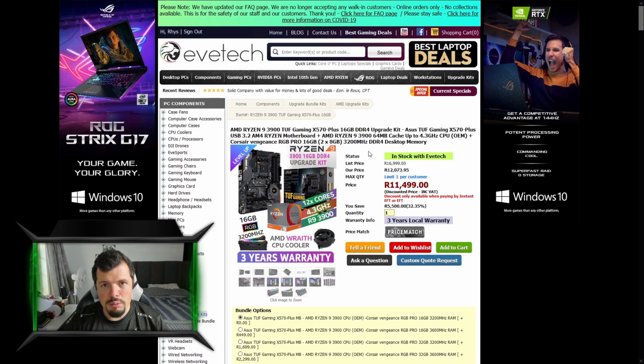It's not got the highest boost ever, but gaming performance is pretty good, and this is really good if you're doing crossover work or you're looking to become a content creator. Then the 3900 will be fantastic for rendering out video and that sort of workload as well.